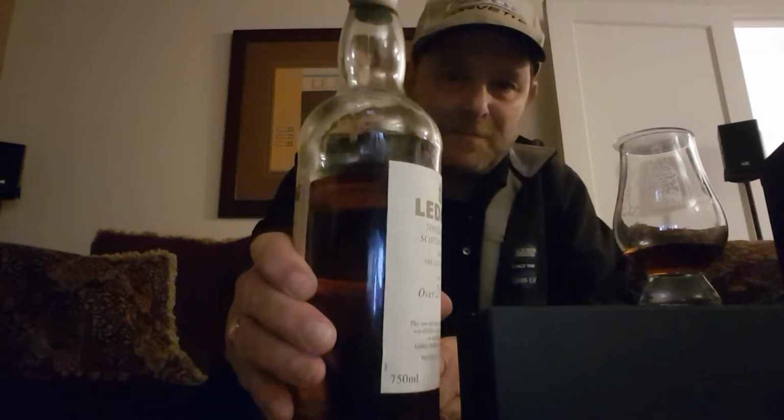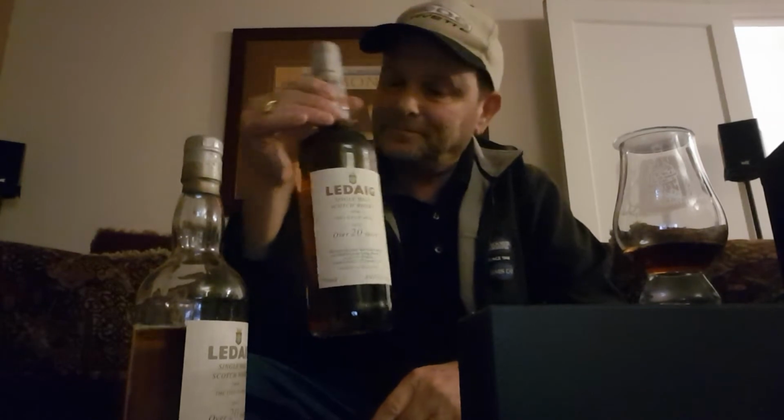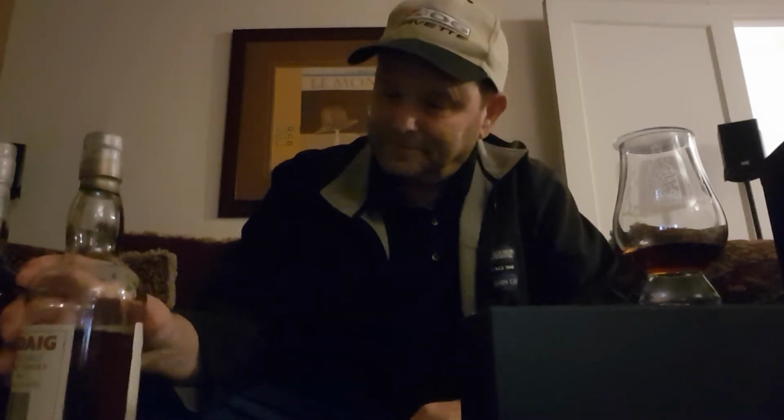You can see I've opened this bottle. I was fortunate enough that there were 2 bottles. I'll do a sample tasting on this at another time and tell you about it, but Ledaig is normally known to have peat in it. There is no peat taste in this whiskey. Great deal, Ledaig.